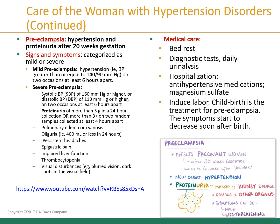You could see pulmonary edema or cyanosis. Oliguria, this is 400 milliliters or less in 24 hours. Persistent headaches, so she'll have really bad headaches, and epigastric pain. You might see impaired liver function, so some of the liver enzymes might be abnormal on the lab work. Thrombocytopenia, and remember, thrombocytopenia is a condition where you have a low blood platelet count. She might have visual disturbances like blurred vision and dark spots, and you will see a lot of edema.